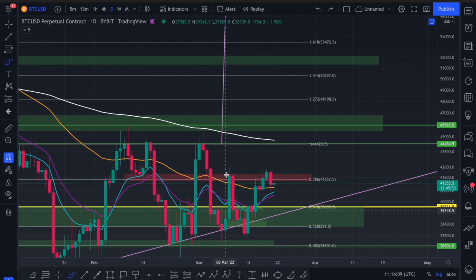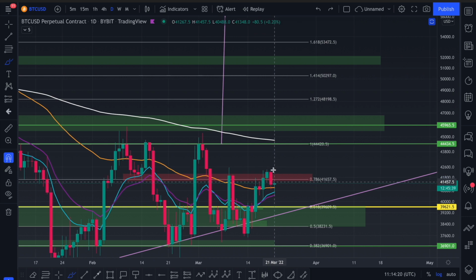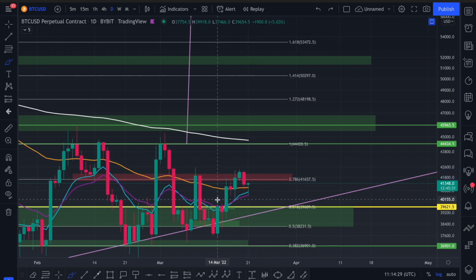Now we did close above the red box, and that's an amazing go signal to come back to these highs and 46k up here. However, we did come down a bit first, so we had a bearish engulfing there, resulting in a fake out. So it basically meant that this move that broke out has now been invalidated for the moment.